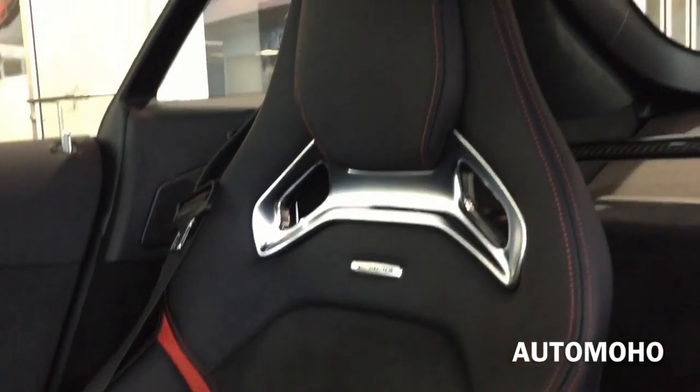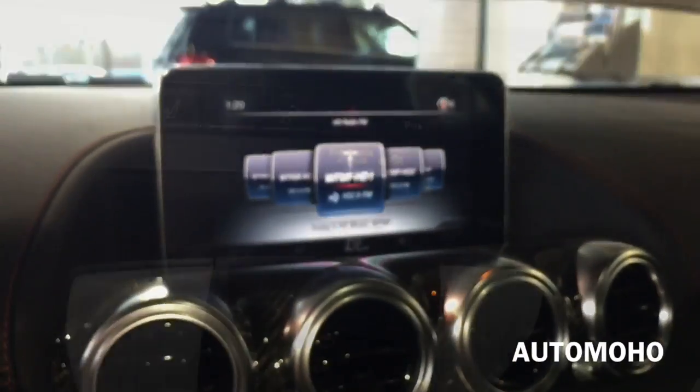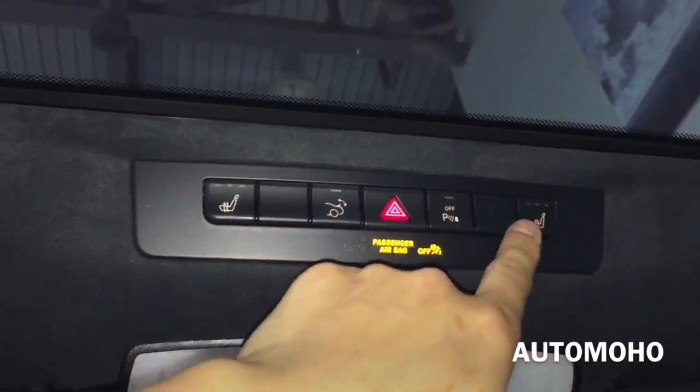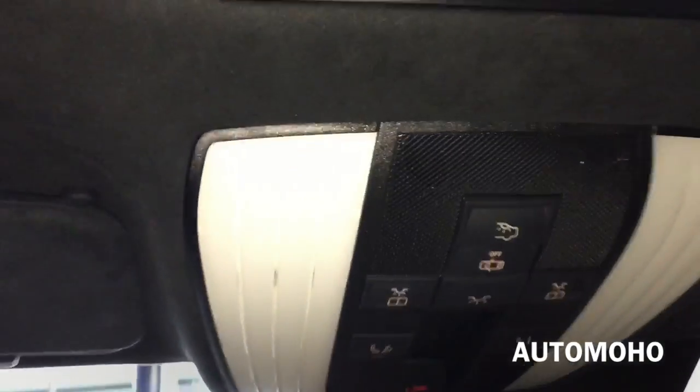And a closer look at the seat once again. Very nice looking sports seat with silver aluminum trims on it. And to the back, you also have the carbon fiber ball right there. Okay, on top you have the retractable rear deck lid spoiler and the 3-stage heated seat with parking assist on and off, emergency hazard light.